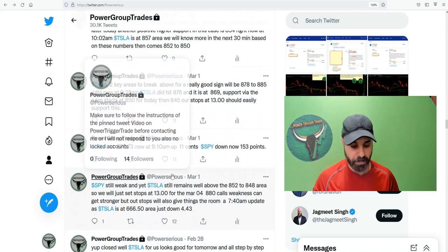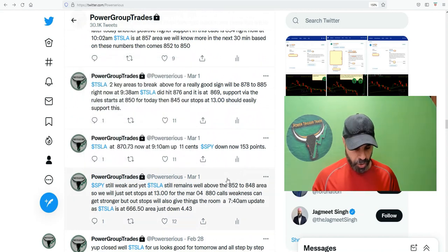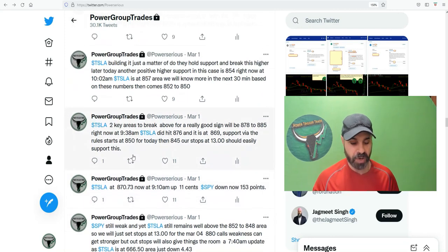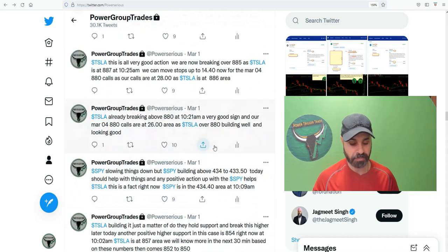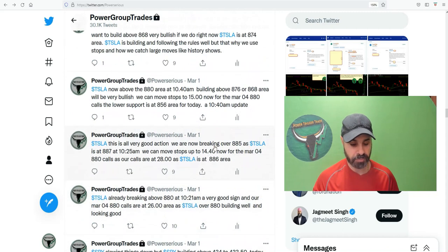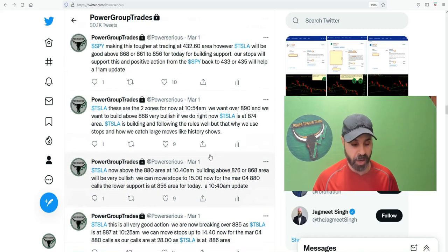We're going to go into March, so here. March, Tesla at 870.73 now. It was all looking good, right, for us, but 2 key levels we couldn't get above. So our stops were at 13. Basically, we got stopped out. Our calls, the March calls, are at 28. Our stops were 1440. Long story short, we got stopped out.